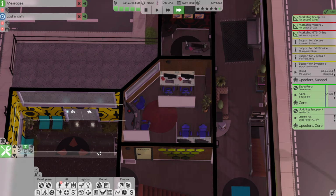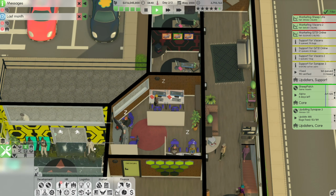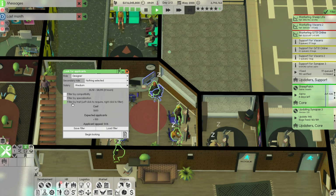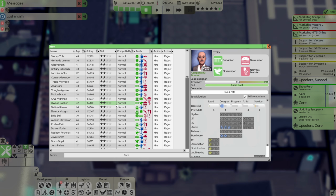As far as designers go, how many tables do I have? Six of them. I do have room for one more designer still, if we can find somebody decent somewhere out there. I'd really rather not make a new team for them because, again, I would really prefer having just Core being Core. Elwood Booker, 55 to 100, no skill with games.